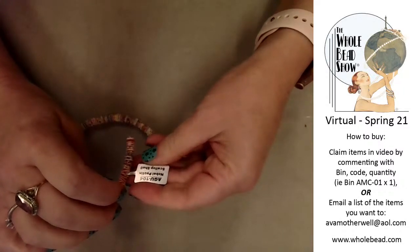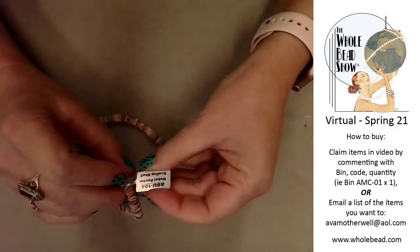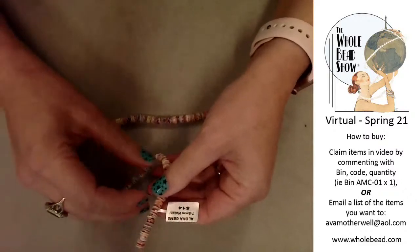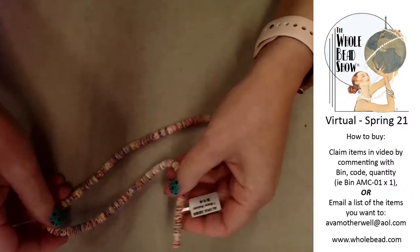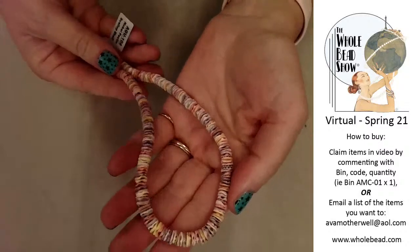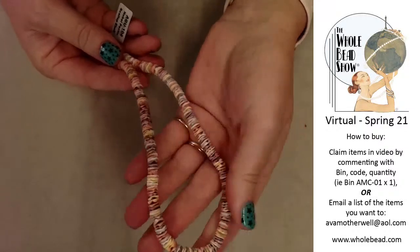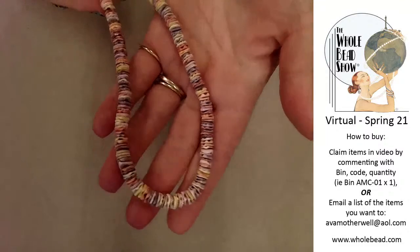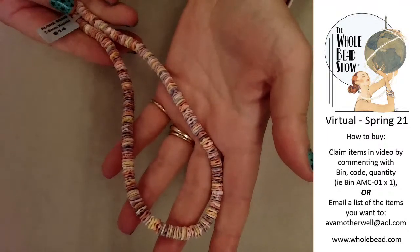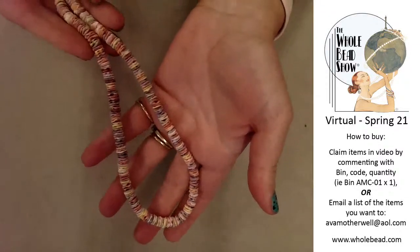This is Noble Pectin Scallop Shell, AGU 104, and it's $14 a strand. They're 7 to 8 millimeter Hishi, and there's different colors. So there's pink and yellow and purple. This is actually really cute. AGU 104, $14 for the strand.